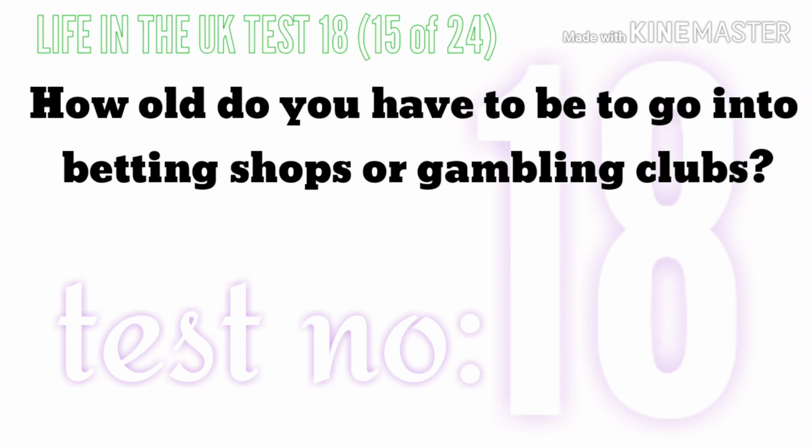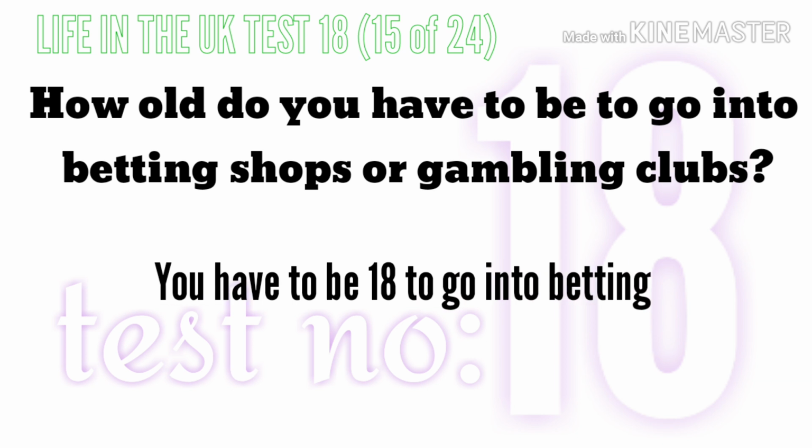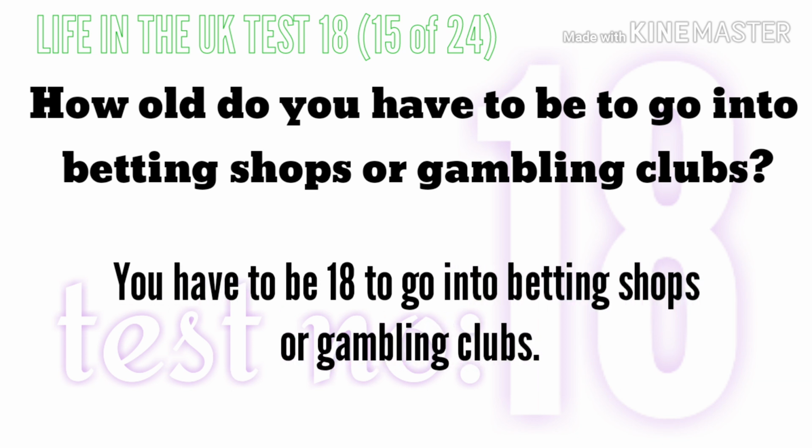How old do you have to be to go into betting shops or gambling clubs? 18, 20, 16, or 21. The correct answer is A, 18. You have to be 18 to go into betting shops or gambling clubs.